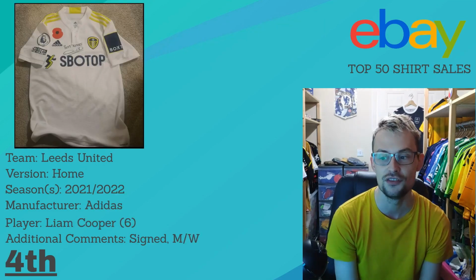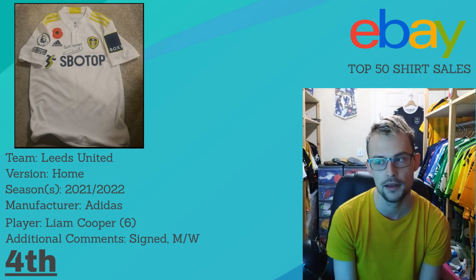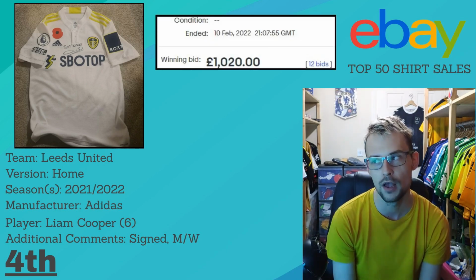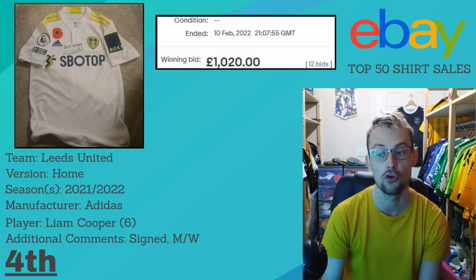4th place is Leeds United. Home shirt from the current season. Adidas with Liam Cooper on. It's signed and match worn. Ended up with 12 bids selling for £1,020. We've finally crossed over the £1,000 threshold.